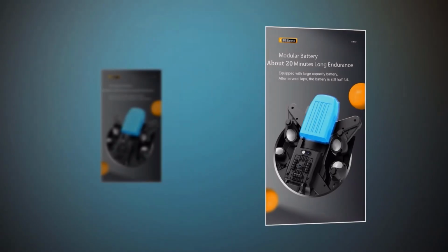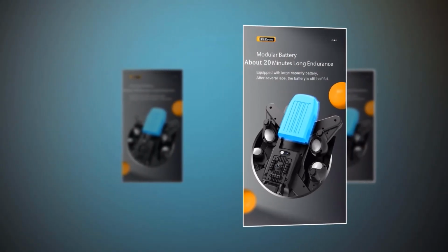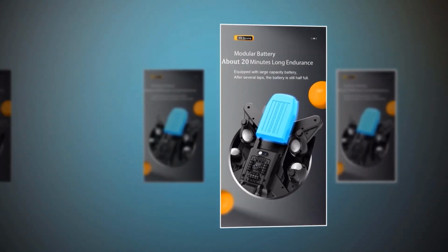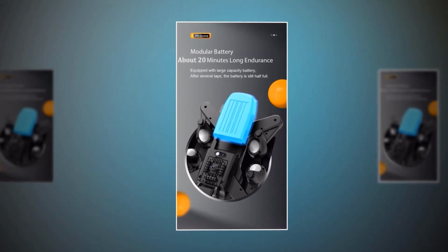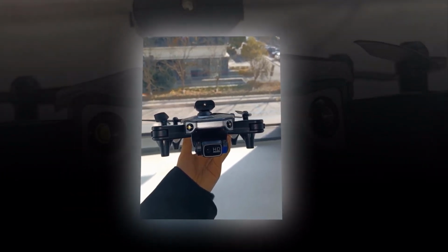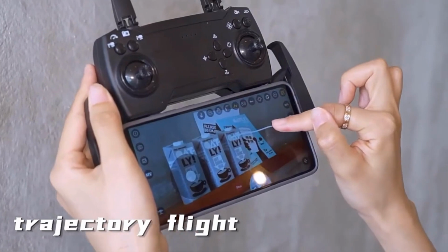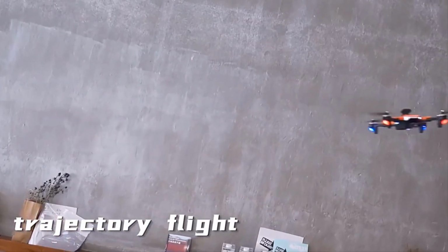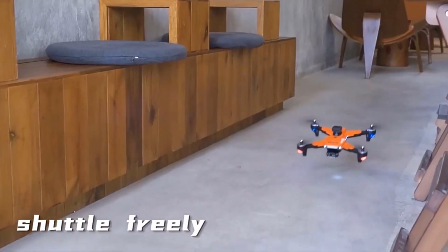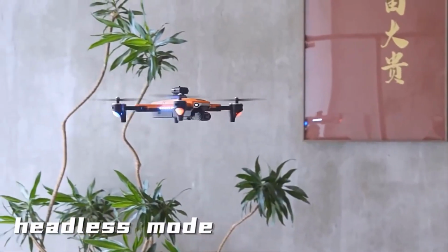With an ultra-long life 3.7 volts, 1800 mAh lithium battery, you'll have up to 20 minutes of flight time. It only takes 80 to 100 minutes to fully charge. This drone also features customizable routes, allowing you to draw your desired flight path directly on the app. And with mobile phone control, one-button return, headless mode, and other features, piloting the drone is easy and intuitive.